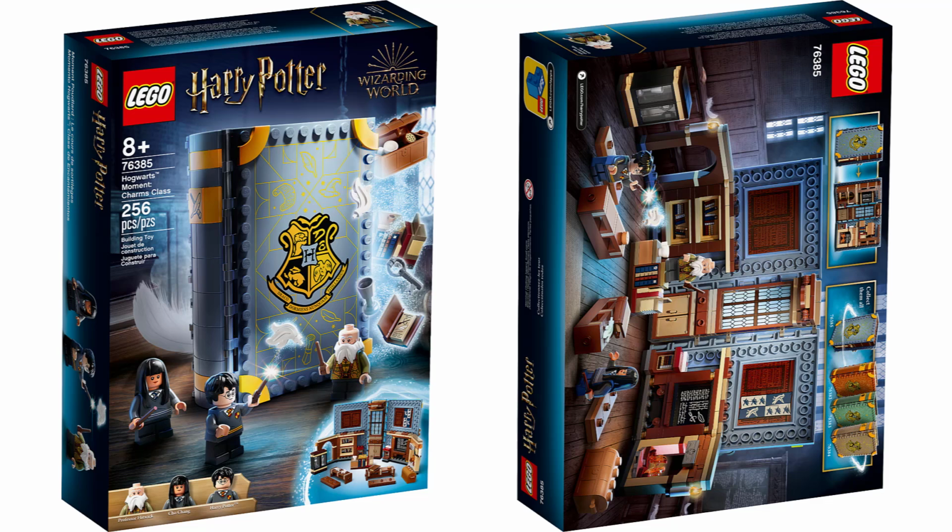The fourth book is 76385. This is Hogwarts Moment Charms class, and it's done in this sand blue color. And I think this looks very good as well. And this is from the Charms class, and it does feature the Wingardium Leviosa. You see the feather piece there.